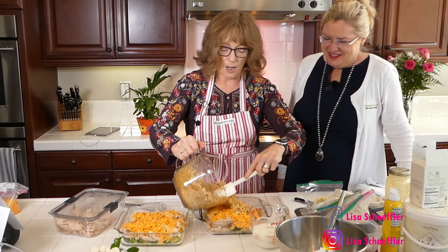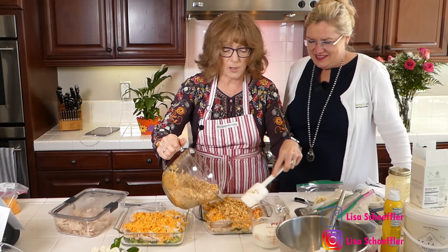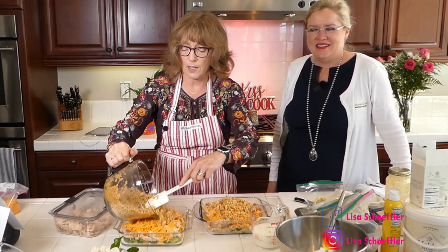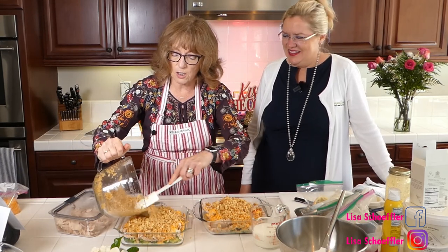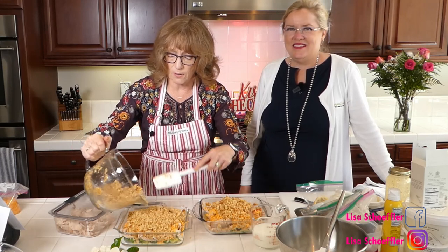If you can't find Pepperidge Farm, you can use Mrs. Cubison's, that's fine. And it usually comes with 2 sleeves in the box, you just use 1 sleeve. So this goes right on top, and I guess you could stick this in the freezer as is, but usually when I make it, it goes right into the oven and right into our mouth.